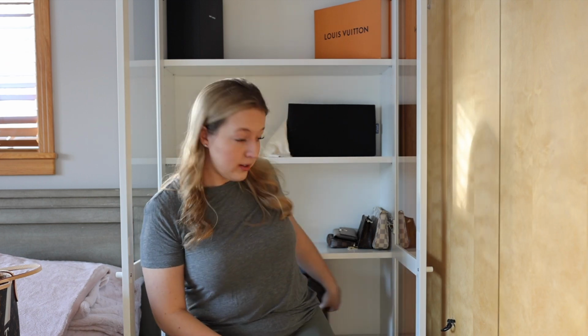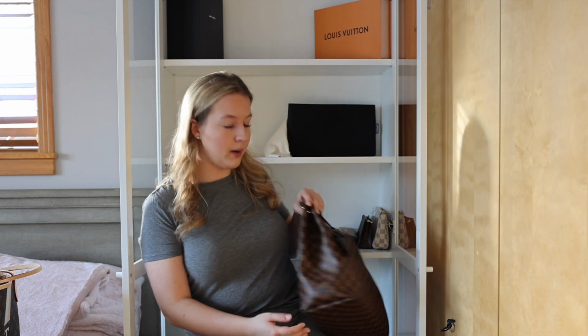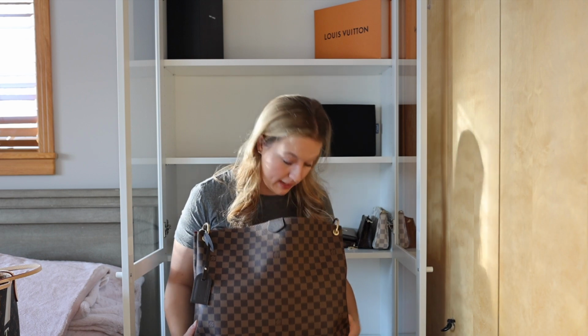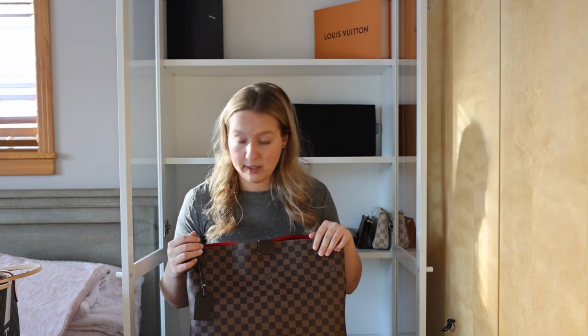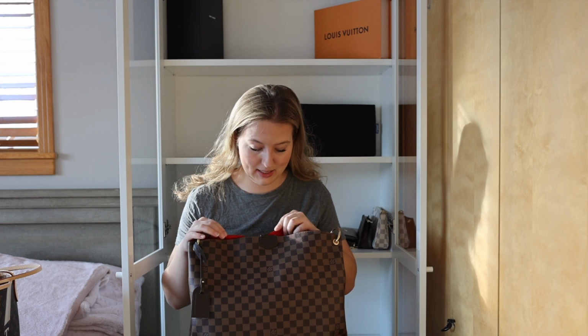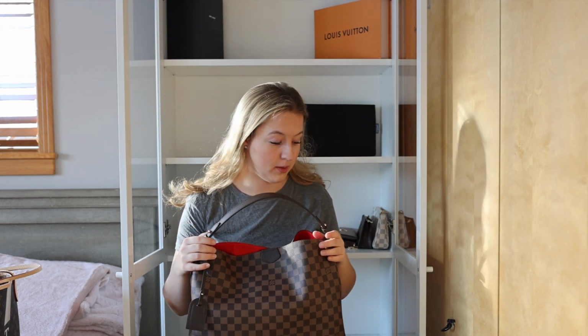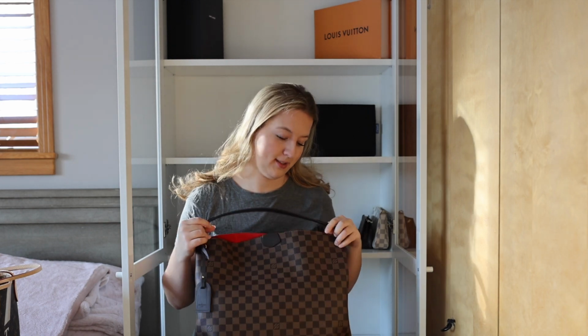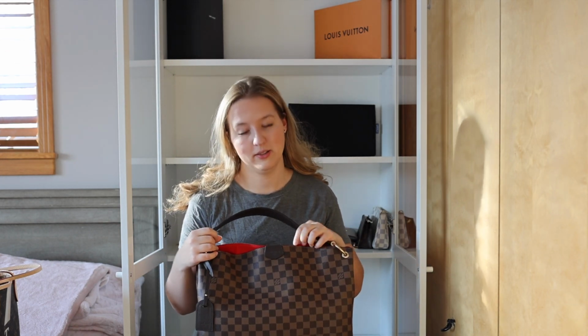And then next, I bought the Graceful. It's still full of a bunch of junk right now, so I need to go through that. Cool thing about it, it fit my Neverfull MM organizer, so that's cool. But I sat there and debated about this bag and I almost bought it like 7 times. And then I finally did, and then I used it for a bit, and it's just awkward.